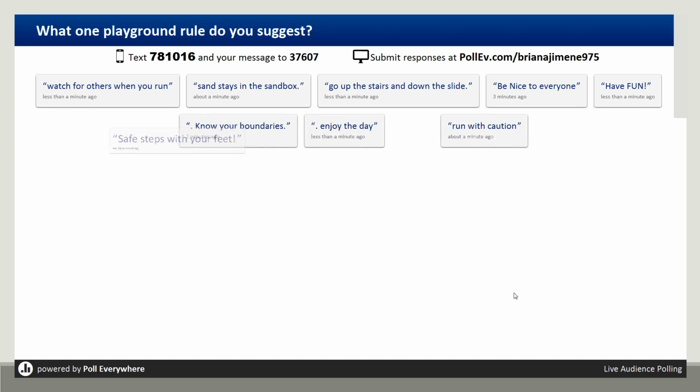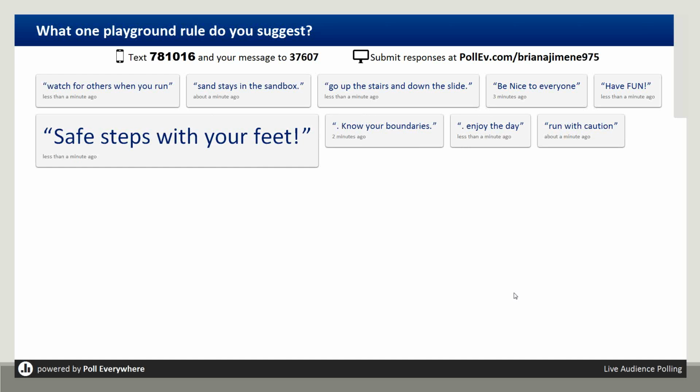They want to say, don't climb up the slide. "Safe steps with your feet." That's good. And that could be another one that's a far-reaching rule. So safe steps with your feet could mean lots of different things depending on what you need it to. It can talk about how you climb up the ladder safely, how you don't climb up the slide. That could be a very good one.